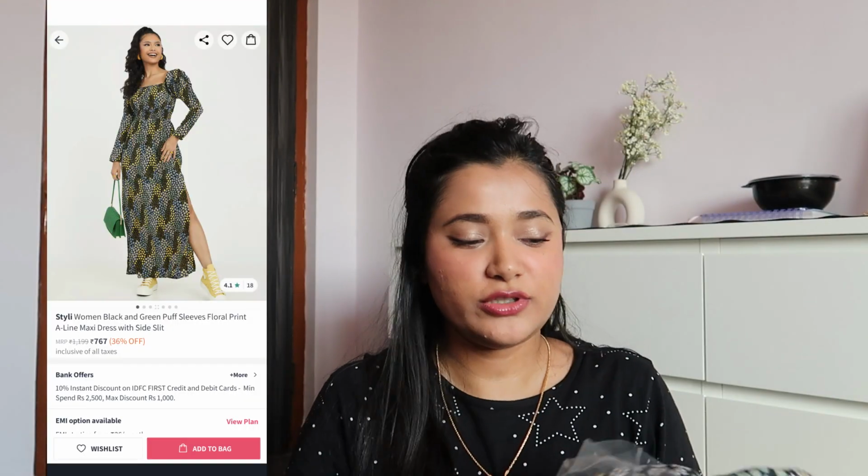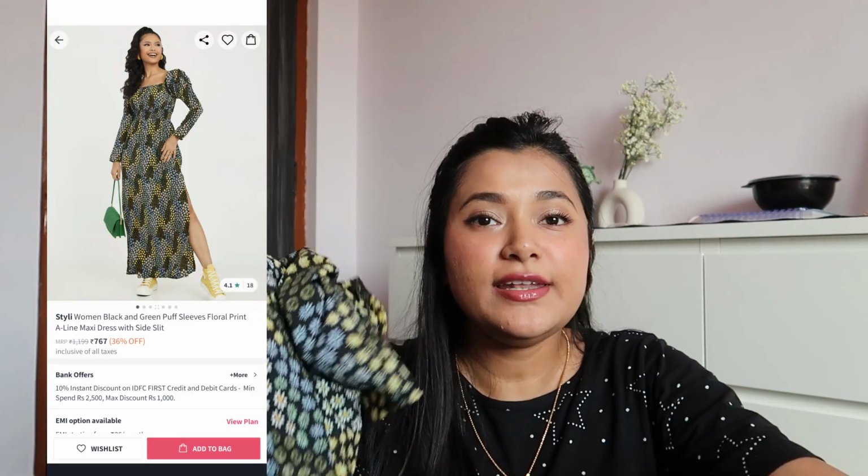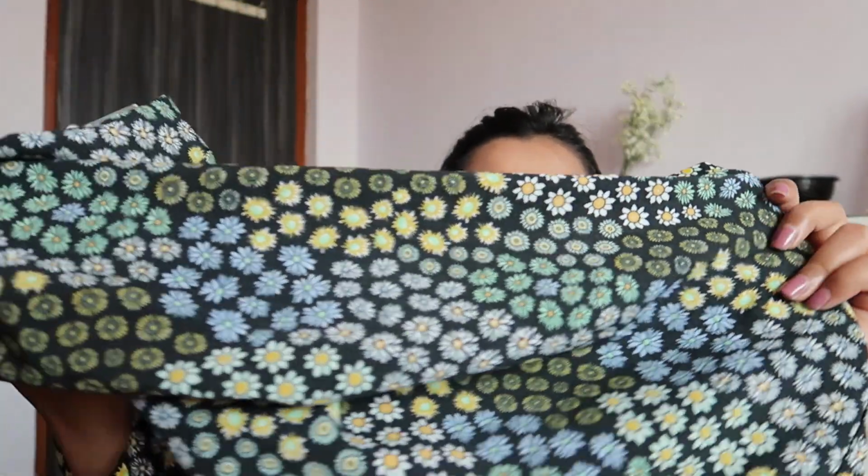And then the fourth dress is also from Styly. Now I loved this one. I was actually very, very, very excited for this one, because this has like teeny tiny flower details going on, but from a distance it almost looks like this serpentine design. I'm gonna have a picture up on the screen, you can see what I'm talking about. But wait for it. Are you ready? You're gonna laugh now, because look at this.